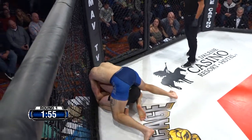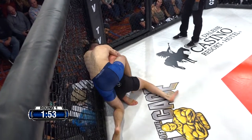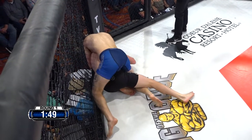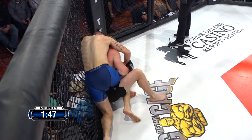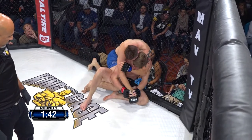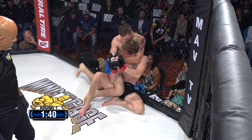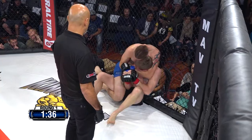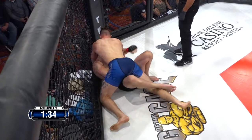Right now, Eilers continuing to take the back of Fisher. Putting Fisher in a little bit of harm's way here. Trying to utilize that fence to get Eilers off. Eilers staying persistent, trying to sink in that left arm. More uncomfortable than anything for Fisher at this point.